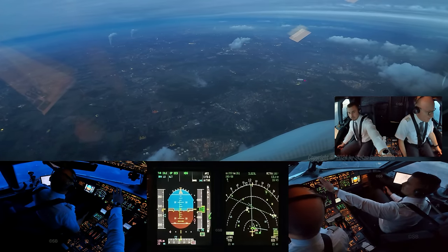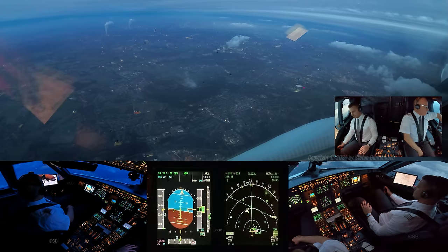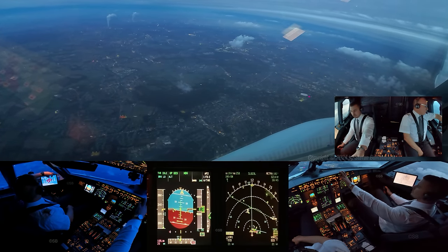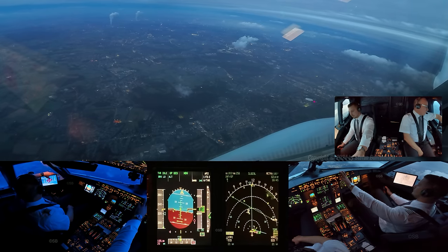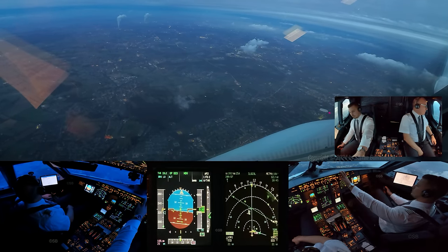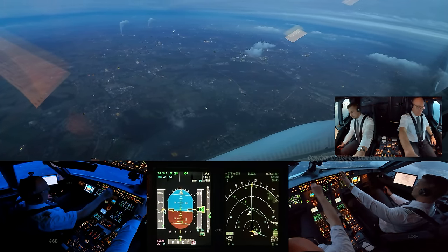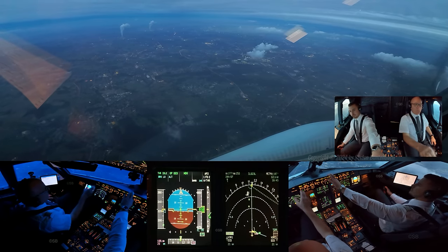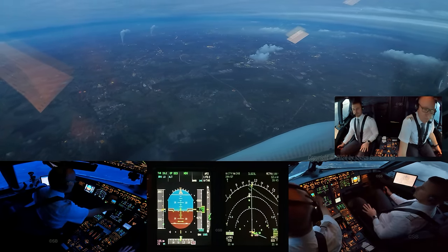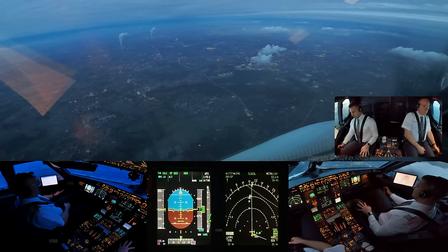Left 115, 7 Papa Yankee. Eurowings 7 Papa Yankee, remaining distance for your round is 35 miles, when ready reduce your speed 220 knots. Speed 220 knots, Eurowings 7 Papa Yankee. Descent 5000 feet, QNH 1005. Descent 5000 feet, QNH 1005, Eurowings 7 Papa Yankee.